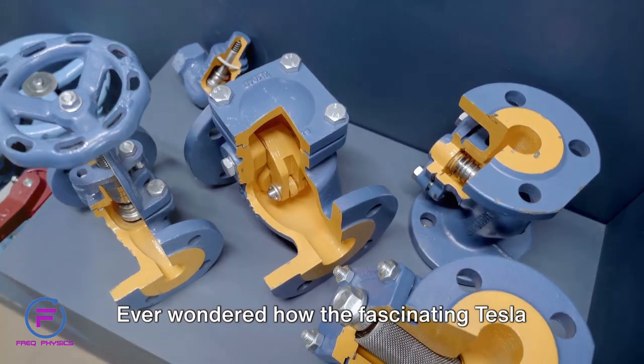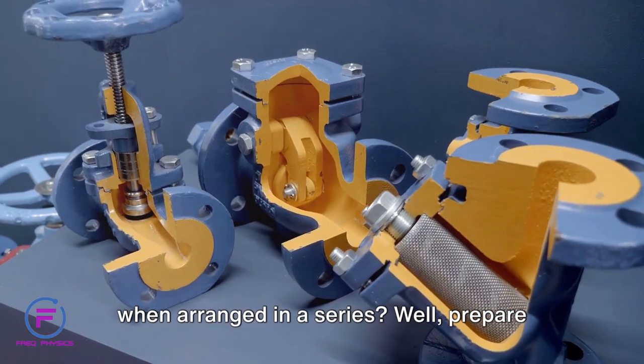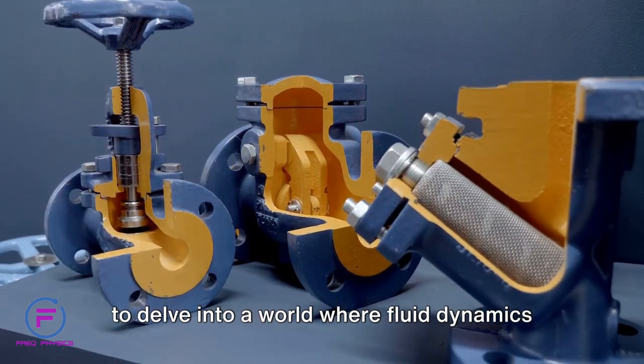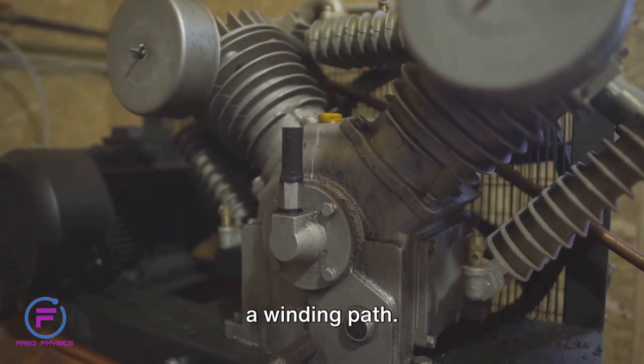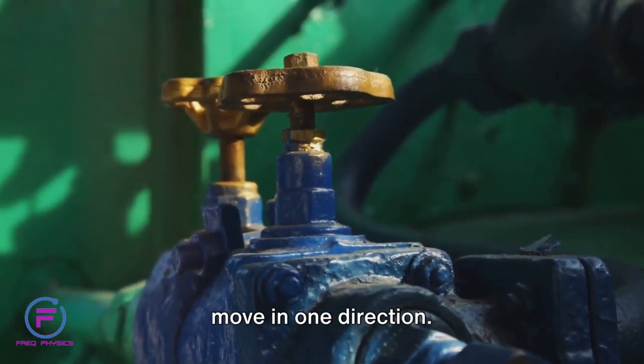Ever wondered how the fascinating Tesla valve, a one-way flow mechanism, operates when arranged in a series? Well, prepare to delve into a world where fluid dynamics and ingenious design intertwine. Imagine a river flowing smoothly through a winding path. Now, imagine if this river could only move in one direction.